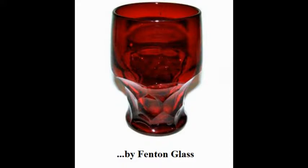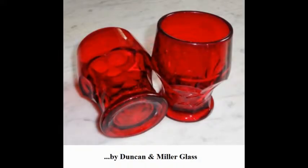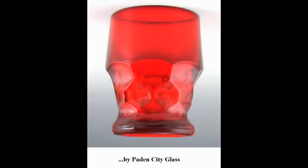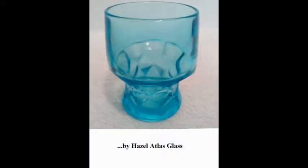I don't know when they started calling it Georgian. Duncan and Miller Glass Company also came out with a Georgian pattern, but not until 1935. However, Payton City Glass also made a Georgian pattern, and I don't know when they started making it. Anyway, the pattern was super popular, and somewhere around 25 different glass companies ended up making at least a version of the Georgian tumbler.